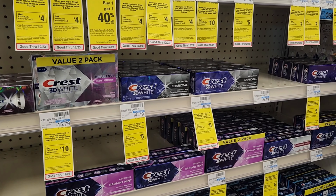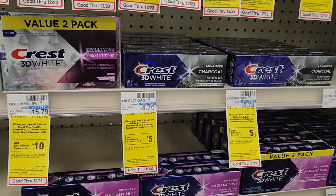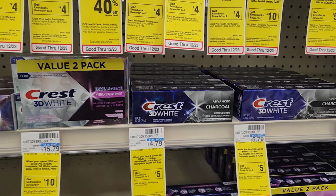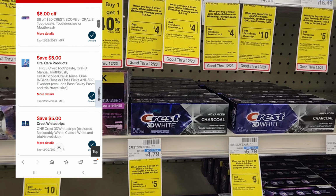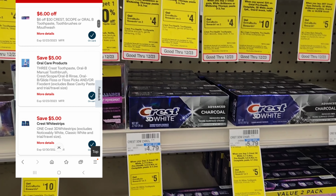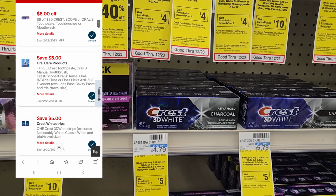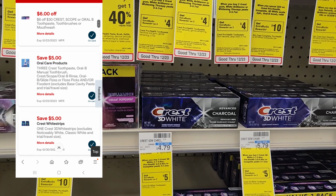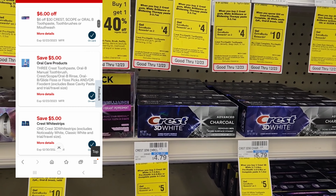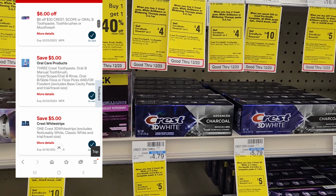Okay, you guys, the next thing I want to do is on Crest. Crest this week, the toothpaste is buy three and get five. I'm going to get three of the charcoal right here for $4.79. Three of those will be $14 and some change. We do have a $5 off 3 digital. We also have a $2 digital. If both of those come off, the $5 off 3 and the $2, then it'll be $7 and some change, and then we'll get $5 back.